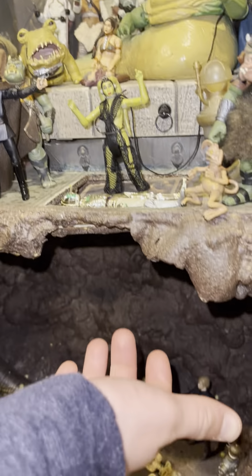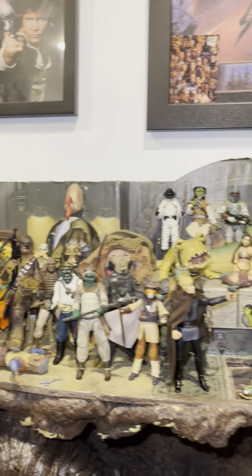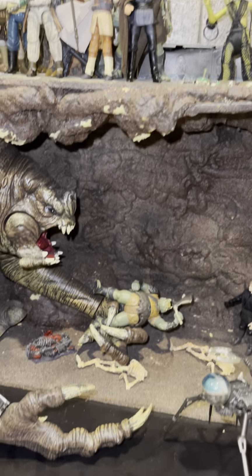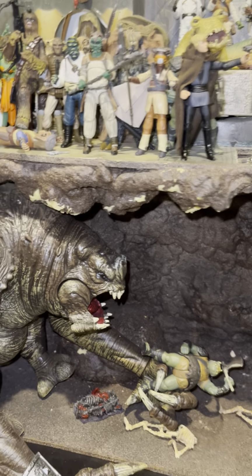And then over here, there's a gate, which is where the Rancor keeper is, and you could open and close it. As you can see, it's made out of foam because, in my opinion, Ethan needs to go back with some brown paint. Yeah, I really need to touch it up. But other than that, it's really awesome. Like I said, when me and him were first growing up together, it looked great.